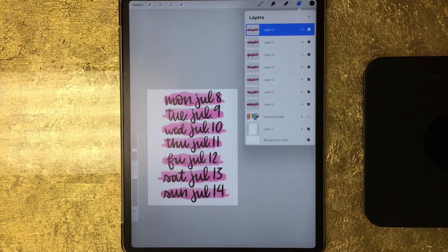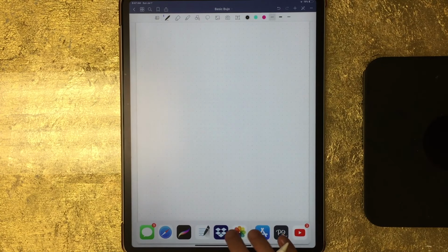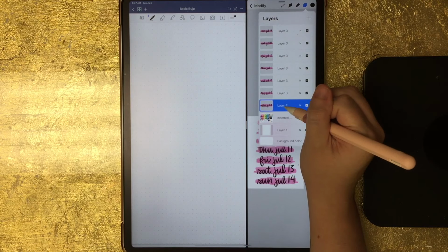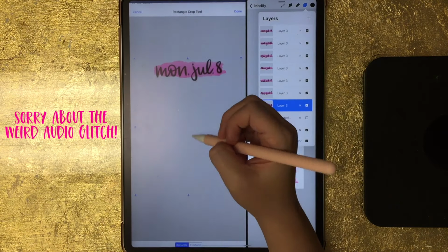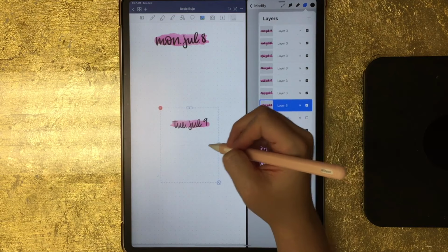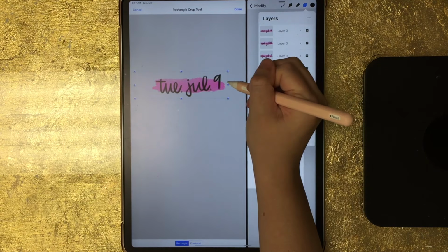Okay, so now I am going to drag and drop these into GoodNotes. So I'm going to pull up GoodNotes. I am going to do a side-by-side of Procreate, and then just starting with my Monday layer, I'm going to drag it and drop it. And now I'm going to crop it. I'll just place that aside, and then I'm going to do this one by one for each layer until I have all of my dates.